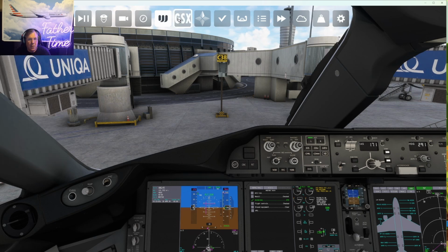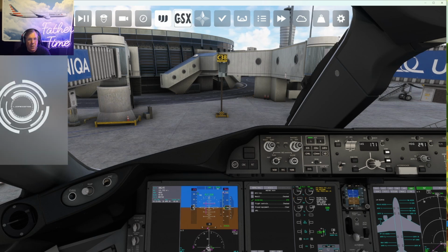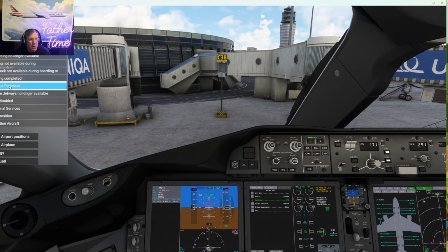This parking is too small for your aircraft. This parking is too small for your aircraft.